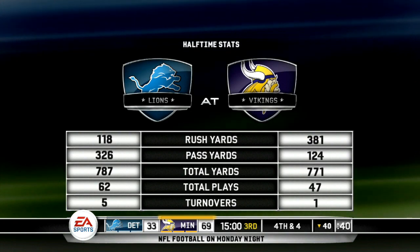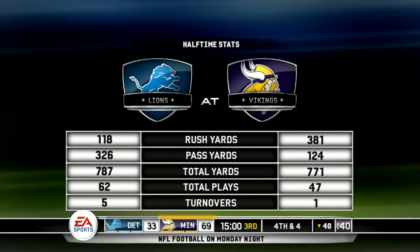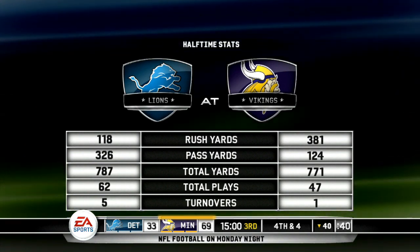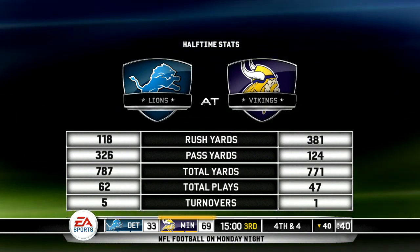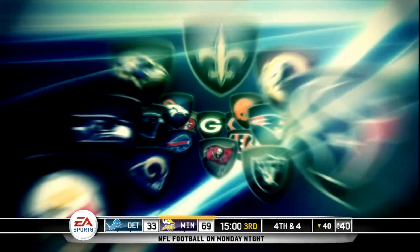There was a big discrepancy in the number of plays run by each team in the first half, and the edge was held by Detroit. Adrian Peterson has rushed for over 150 yards. Minnesota has the lead, 69-33.